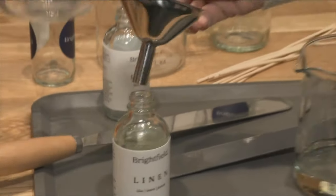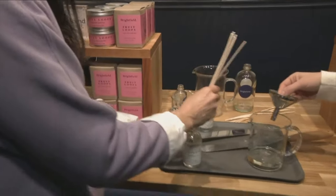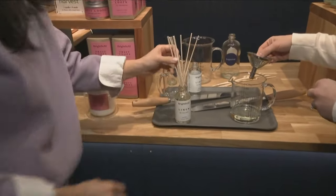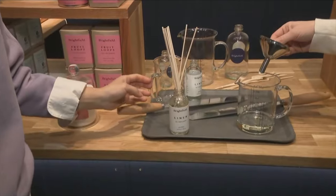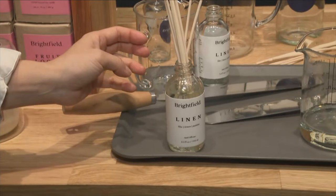Perfect. Okay. And then you just add your diffuser sticks. And then how do you use the sticks? You just leave it in there? Yep, you'll leave it in there. And once a week, you can just flip the sticks to refresh the scent anytime you need it. It'll make your house smell clean, fresh, beautiful.